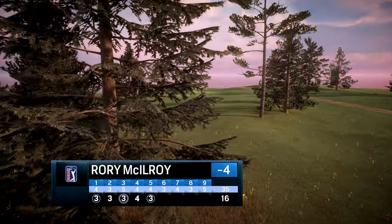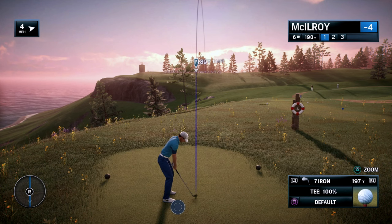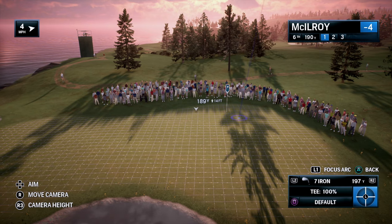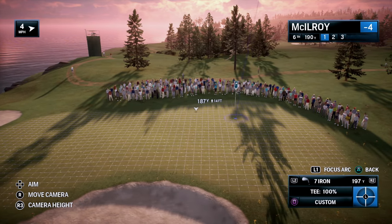Par 3 sixth is relatively short, 198 yards, Frank. But this one, really, you've got to go airborne here. That bunker that protects the left side and front, you've got to carry that and get it to land soft so it doesn't skip through the back of the green.